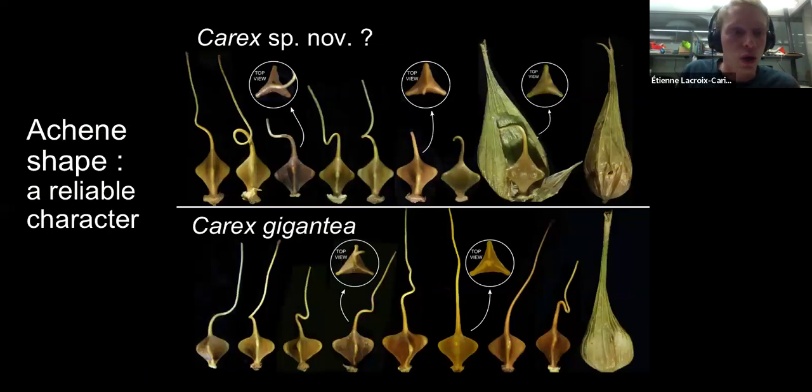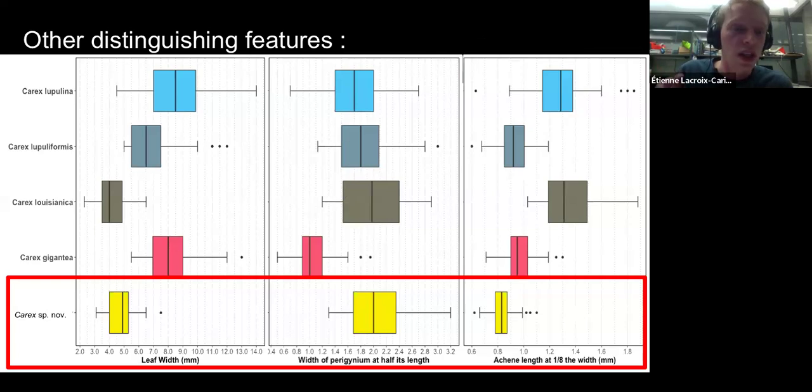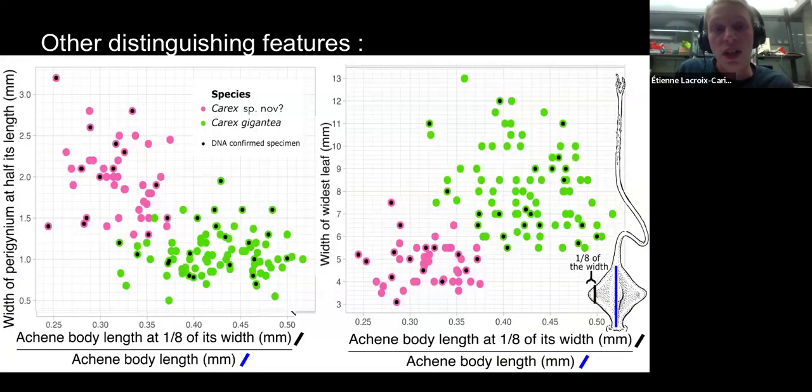And not only with those models, but with characters that can be assessed in the field, like achene shape. This new species has achenes that are wider toward the middle, whereas in Carex gigantea, it's wider toward the top of the achene body. And there are other slight differences in the shape of the perigynia and other characters like these. So we can see there is very little overlap between this new species of Carex and the other species for those characters. This scatter plot also shows it pretty well, that the separation is nearly perfect. And those characters can be measured by botanists in the field. So that's reassuring for some of you, I suppose.